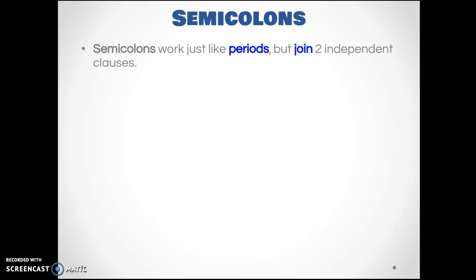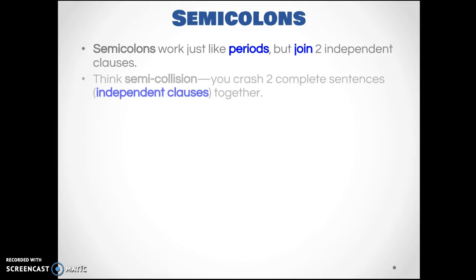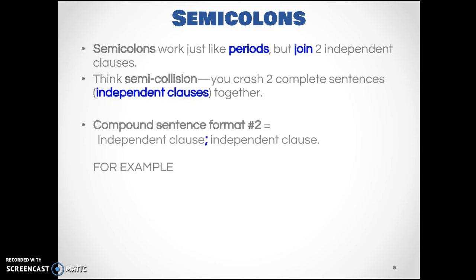So now, semicolons. Semicolons work just like periods, but they join two independent clauses rather than separating them. You can kind of think of it like a semi-collision. You crash two complete sentences or independent clauses together using a semicolon. So that's the second compound sentence format. Just independent clause, semicolon, independent clause.